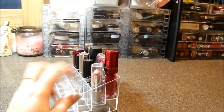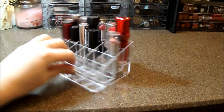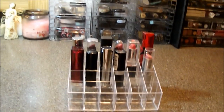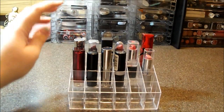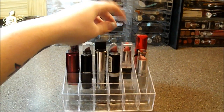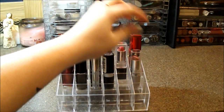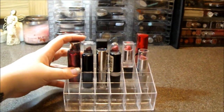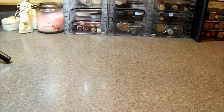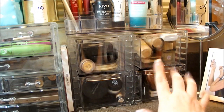The only thing is it took a really long time to come in, and when it came in there was a little crack in it, which is not that big of a deal. It can still do its job. So there's Maybelline, Revlon, Mary Kay, e.l.f., NYC, Wet n Wild, Physicians Formula, that kind of stuff. So that just sits. So I'm going to start on this side, and these are all from Amazon.